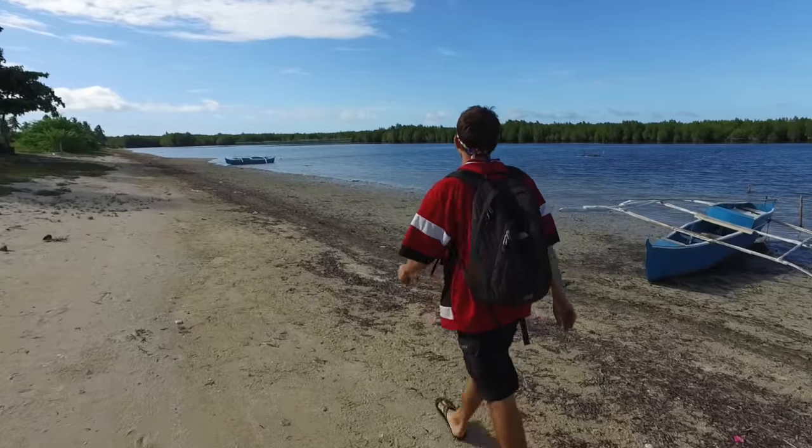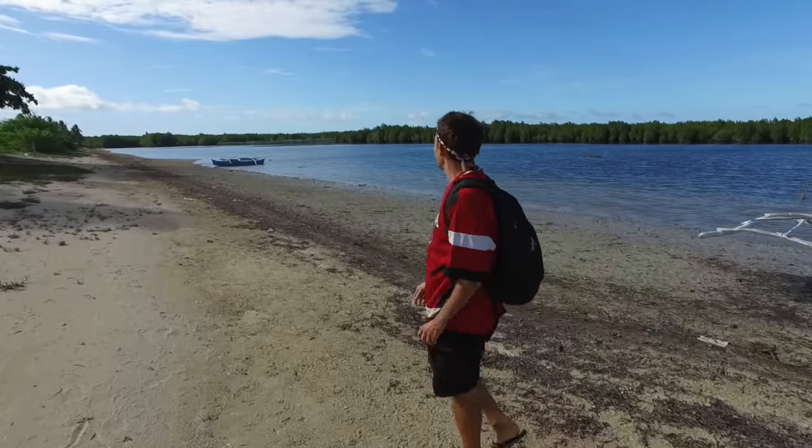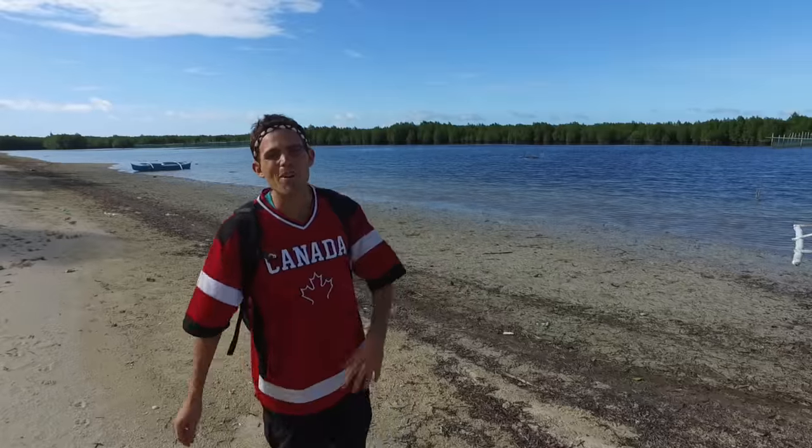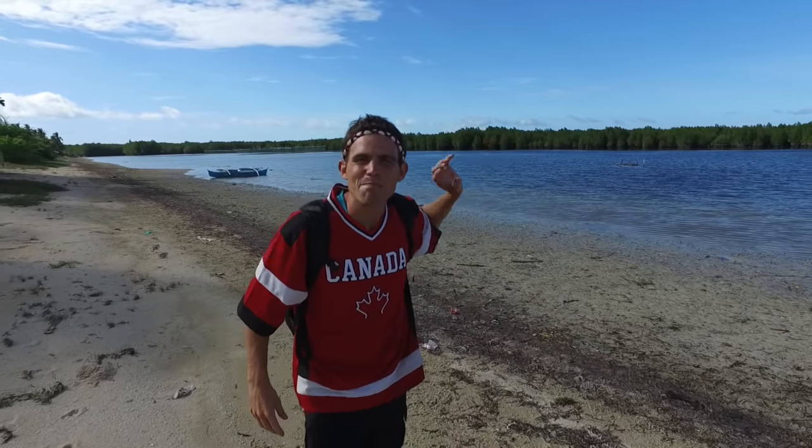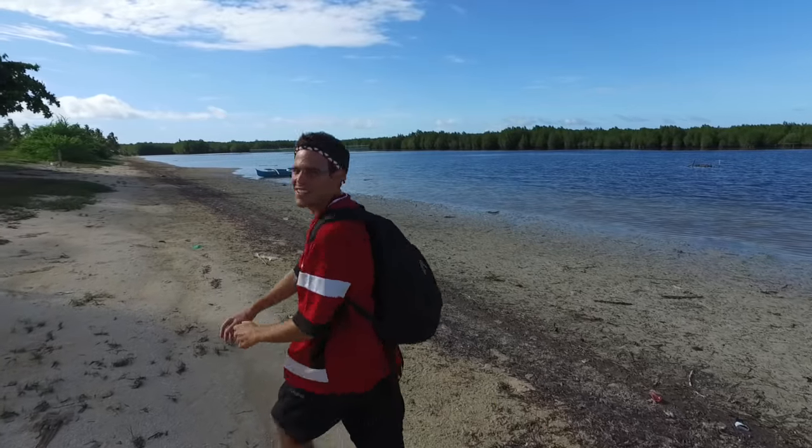So much fun exploring. This is Lagandingan now, Barangay Tubaon, and it's right behind the airport. You can see it's like a small fisherman's barangay, but there's this massive system of mangroves. So let's go see what we can find. Let's go check it out.